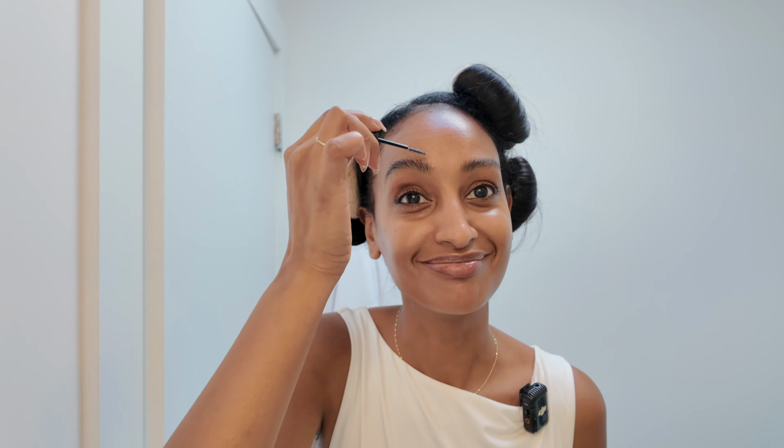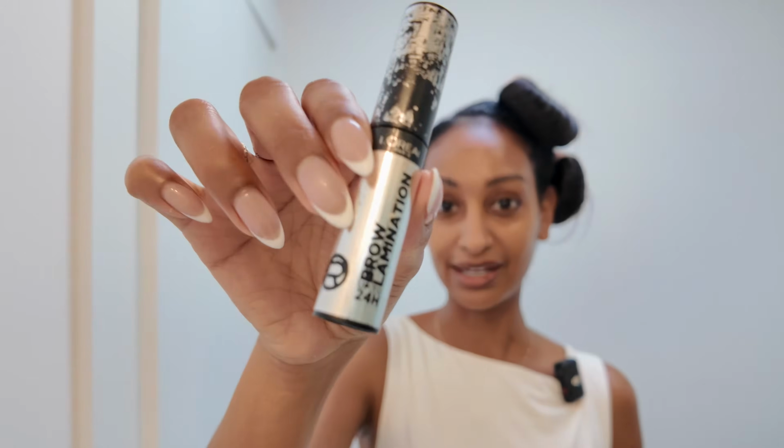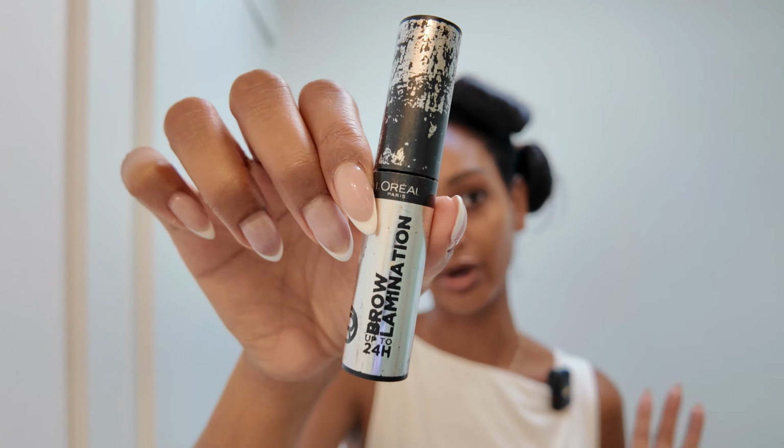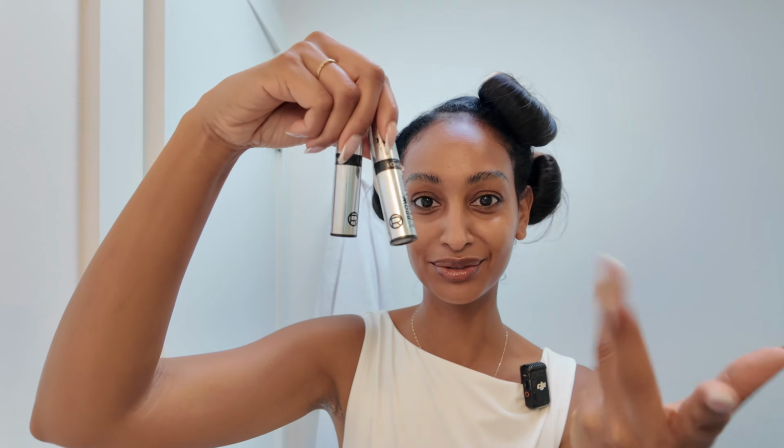It doesn't flake. It honestly just makes my brows look like I just got them done, and I don't actually do my brows, so it is loved. It's from L'Oreal. It's called the 24-hour lamination. Absolutely love this stuff. It's so good. I literally have two.